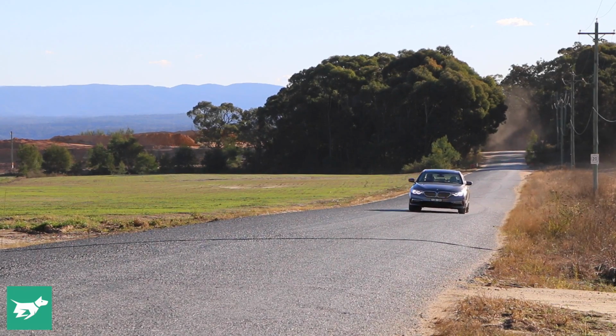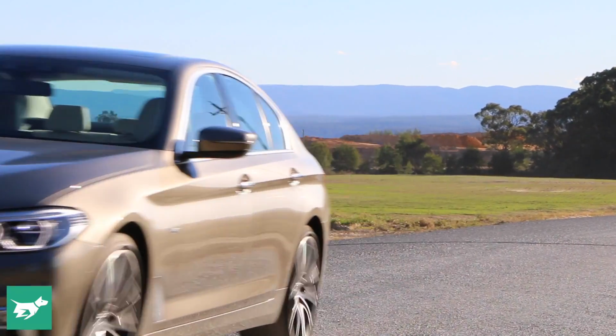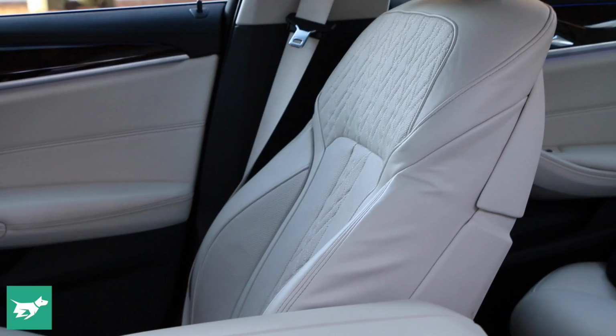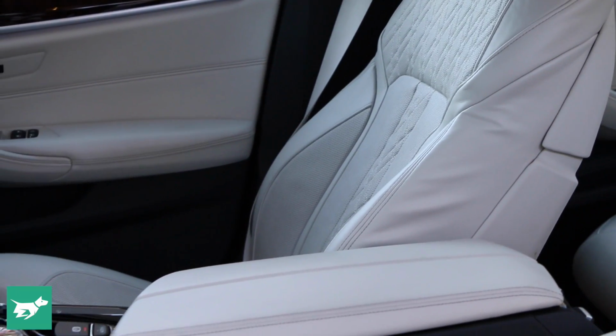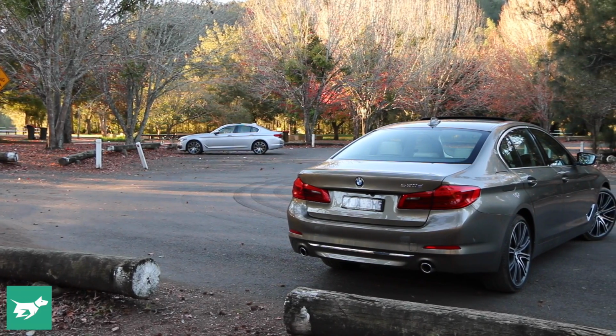So those are my thoughts on two choices from the new BMW 5 Series lineup. Both 530 models, the 4-cylinder petrol i and the 6-cylinder diesel d, are more about comfort than sporty dynamics these days, but there are clear differences between this pair.